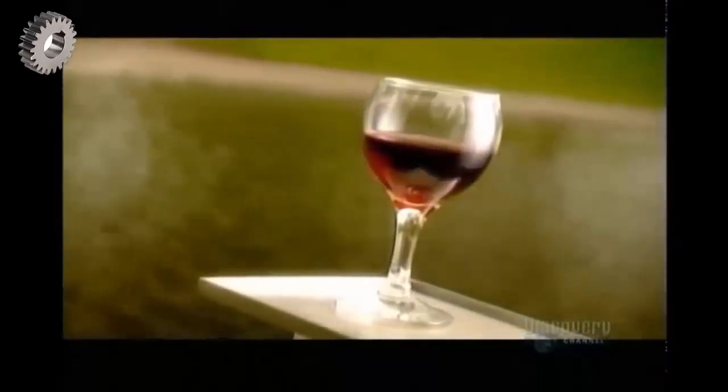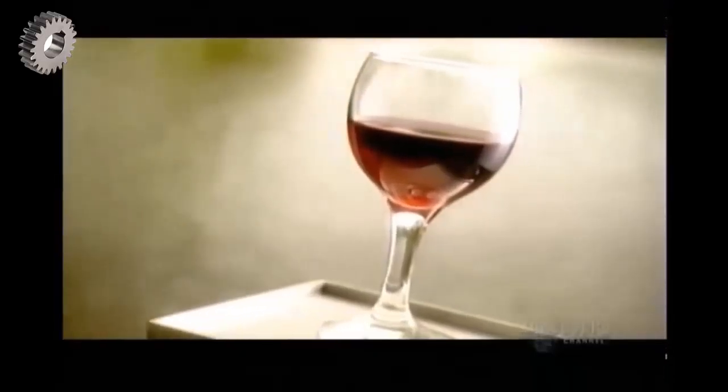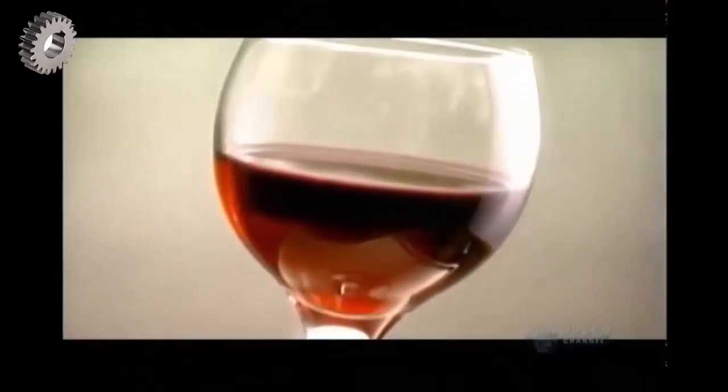The next time you enjoy a glass of wine, think about your place in history. Wine may date back to 6000 BC. Nowadays, we drink it from bottles, not animal skins, but the basic principles of wine making remain the same.